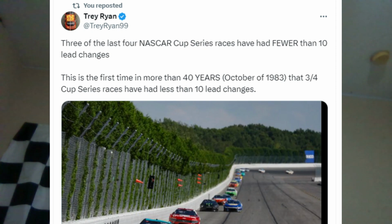And now we're going to jump on to the next story of today's episode as we're talking about the NASCAR Cup Series. It was reported by Trey Ryan that 3 of the last 4 Cup Series races have featured less than 10 lead changes. This is the first time that this has happened since October of 1983. Obviously, with there being a lot of races very difficult to pass in the NASCAR Cup Series, you don't tend to have a lot of lead changes.